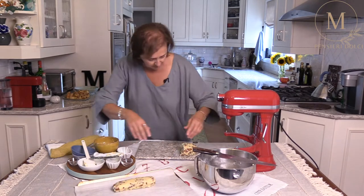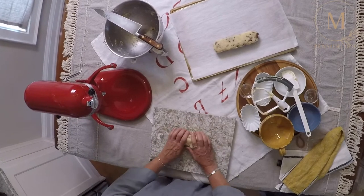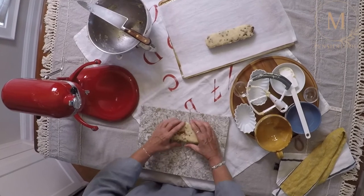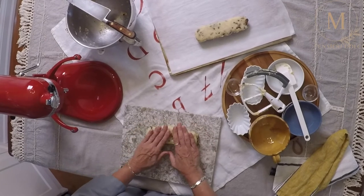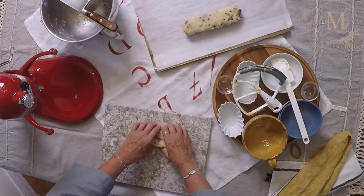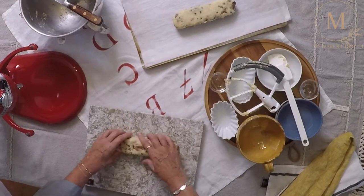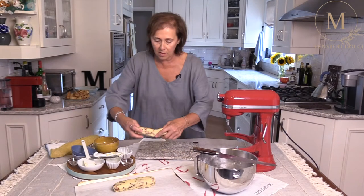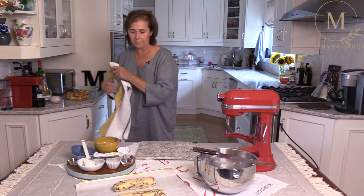That's one. This one I think is a little bit bigger. That's okay. It's all good. Baking is all about getting your hands in there too, right? I love the texture. I love how it feels. Okay. We're going to put this on here as well. There we go. And they're going straight into the oven.